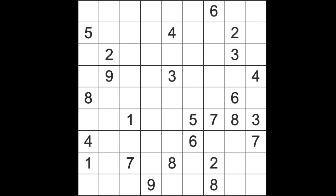This is the Los Angeles Times expert level puzzle, the regular that we play on this channel. And I will get to telling you what the first number is as soon as I see it. And I do see it, but it's not quite as straightforward as an easy number usually is. But I'll tell you anyway, right?